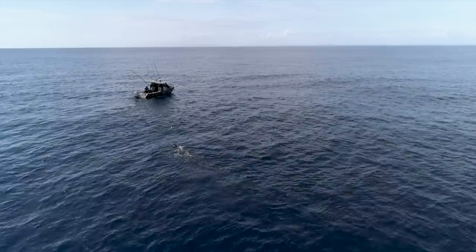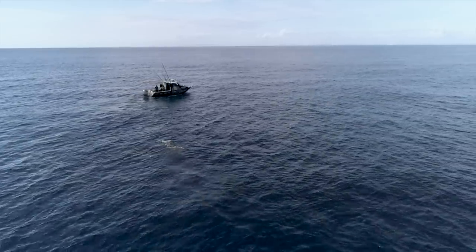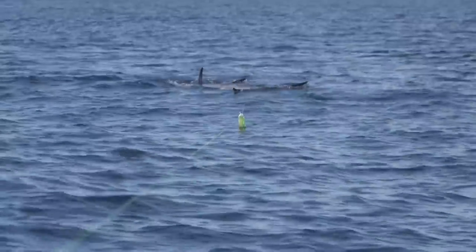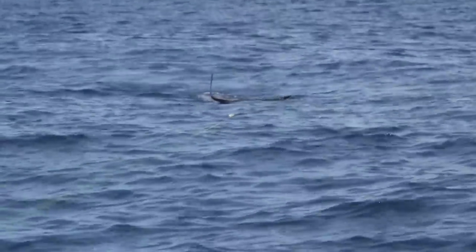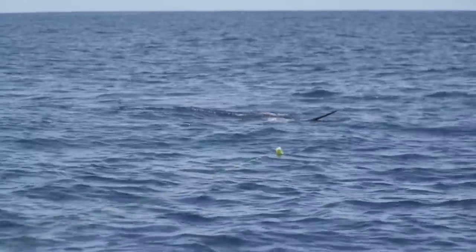So he's a big fish. He is a big fish. What a bugger, he's tail wrapped. We're hoping to let this fish go, but the chances of him surviving now is probably low because of the fact that he's been tail wrapped, he's been dragged backwards. Bend right hand down.